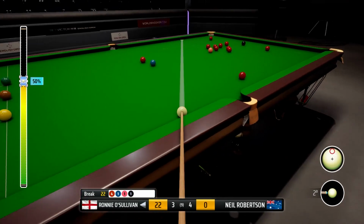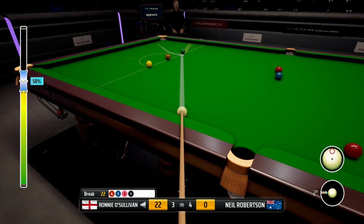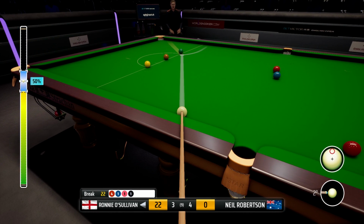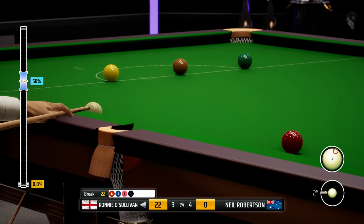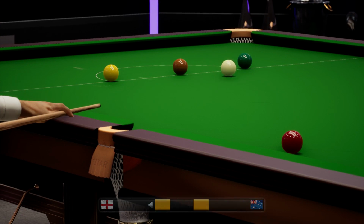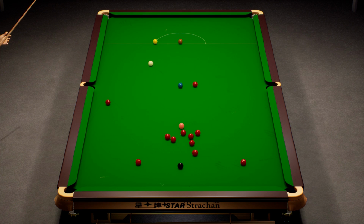22. Still not out of the woods yet, though. Still need a good pot on the green. A little bit of right hand side. He's aiming to sink this into the right corner. Oh, what a top shot that is. Played it nicely. Oh, wonderful shot. And I think we're on this red next to the blue.